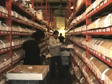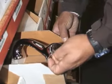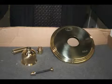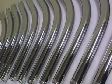Since all the needed parts are stocked in bins within easy reach of our assembly team, we're able to produce literally thousands of different spout and handle combinations. And we can both finish and assemble these parts in record time. The secret is in our proprietary manufacturing software. I'd tell you more about it, but it's a secret.